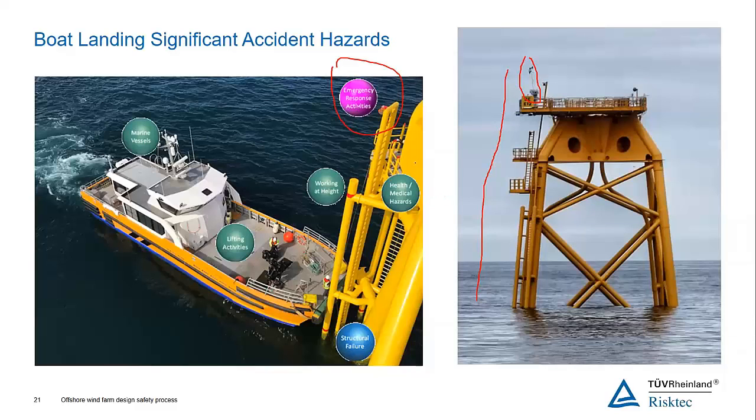So there's the potential for somebody to slip and fall, and on the inclined boat landing, for instance, an example might be, what if somebody fell here and ended up behind the ladder? How would that be solved? Is it possible to rescue somebody from behind a ladder? So these were concerns that were raised.